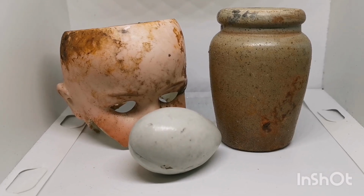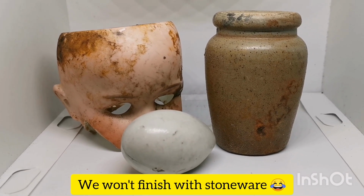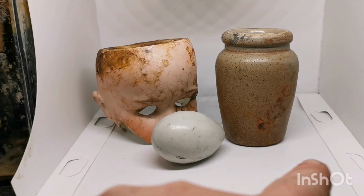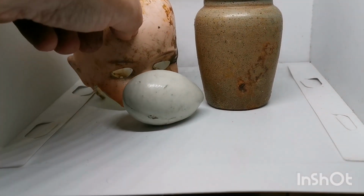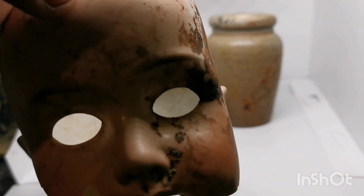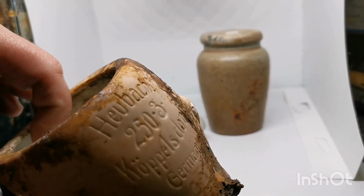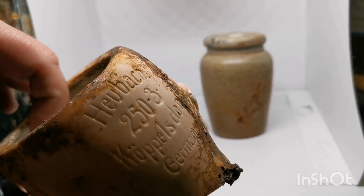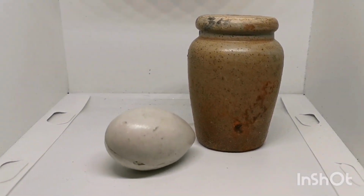So yeah, not a great deal came home this week. We did have more bottles than this, but we left most of them on the tip. And I've lost my little insert that covers these gaps as well. So let's go through it. So we've got a little doll's head for Kath. It is a proper German one. There you go, size of it and everything. That'll be going in Kath's little box.